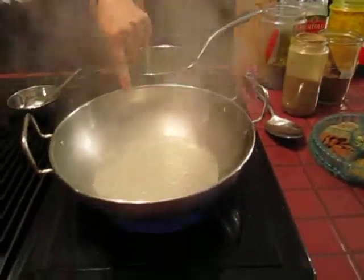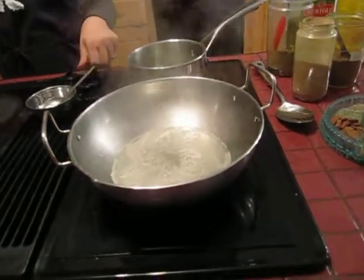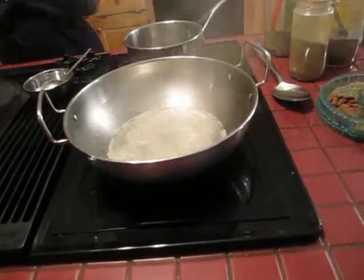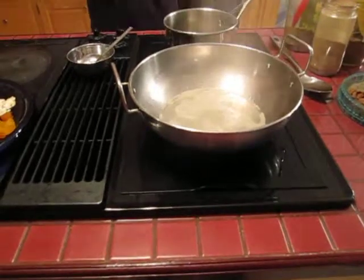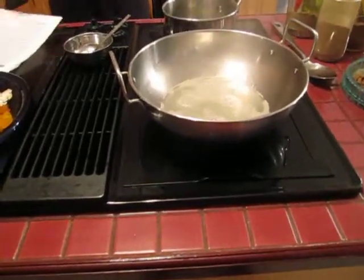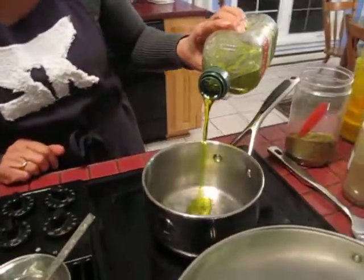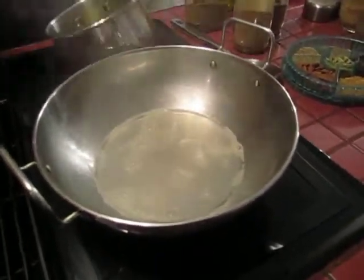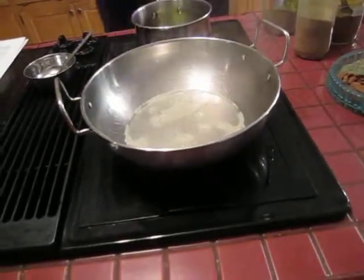So my juice is already boiling. It's such a small amount, so it doesn't take a long time to boil. So what I'm going to do now is cook them. And let me see. Using just a bit of oil here, because I'm using a small amount of juice. So this one is olive oil.